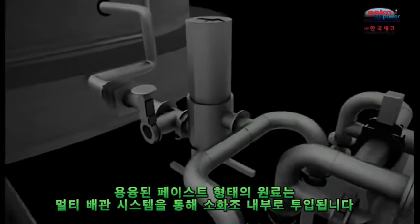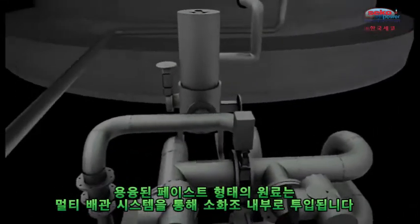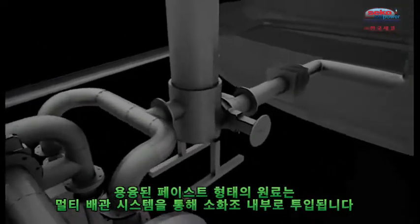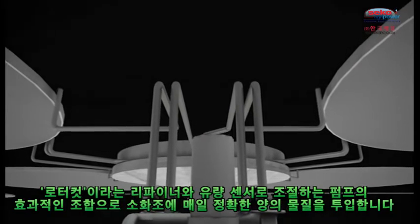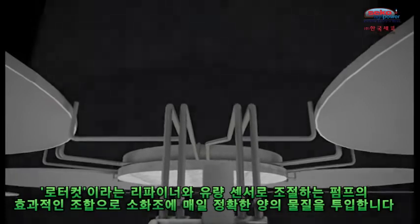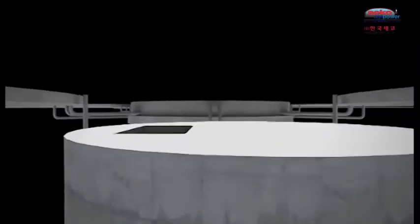Then the material, in the form of a melted paste, is ready to be pumped inside the digesters through a multi-directional piping system. The efficient combination of an ultra-refiner called rotor-cut and volumetric pumps managed by flow sensors transfer correct quantities of material from the pre-tank to the digester on a daily supply basis.